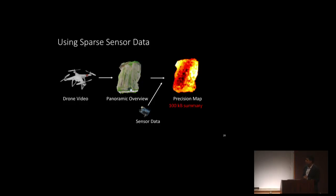build these maps. One of the interesting side benefits of doing what I just suggested is that typically when you fly a drone, in a 15-minute drone flight, you're generating over a gigabyte of data. You can't ship the gigabyte of data to the cloud from the middle of the farm. The compressed image is a panoramic overview. The stitched image is still a few hundred megabytes. But if all you ship to the cloud is the machine learning model, that's just a few hundred kilobytes. That's the only thing that you need to send to the cloud right away.